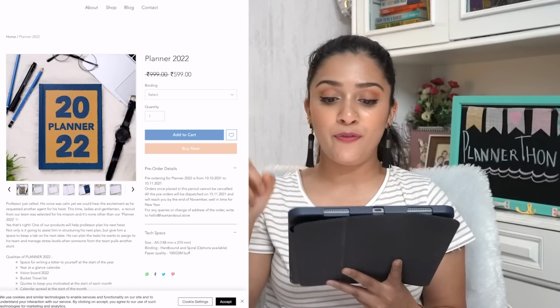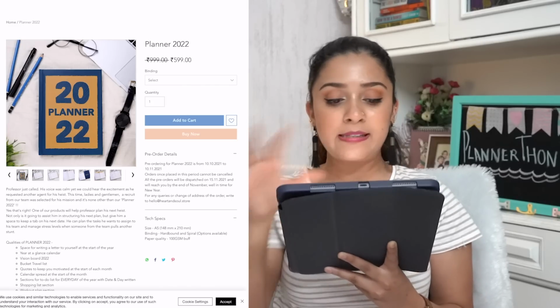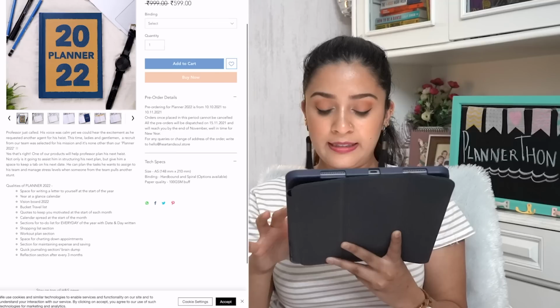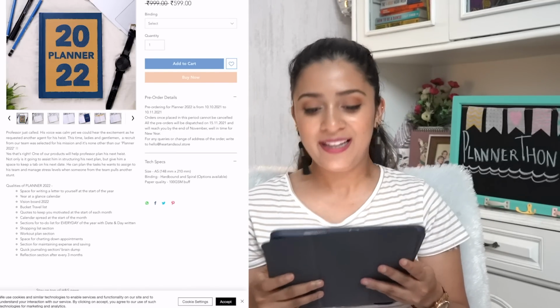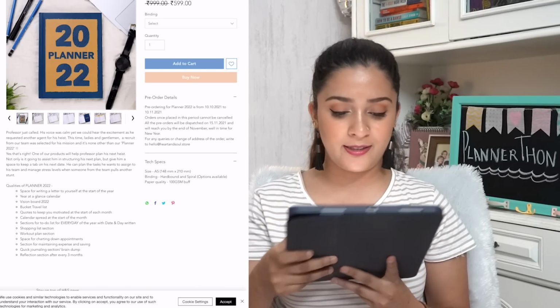Next up, we have a brand called Heart and Soul. First off, I can see it's priced at $5.99, which is great. Now this is how the cover looks. Very simple, quite fun, quirky because of the font and the colors. It is an A5 sized planner, is hardbound and spiral, so both options are available. That is the best thing. And it is 100 GSM buff. Yes, 100 GSM for the win.